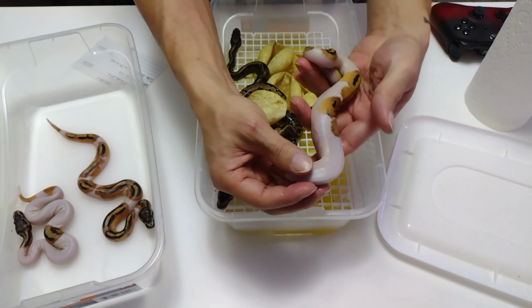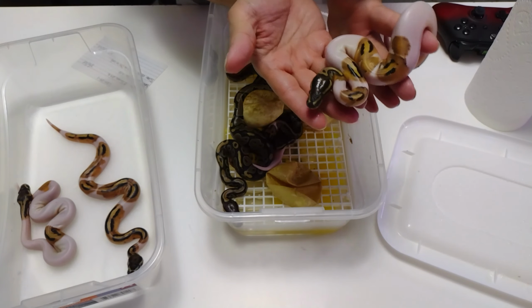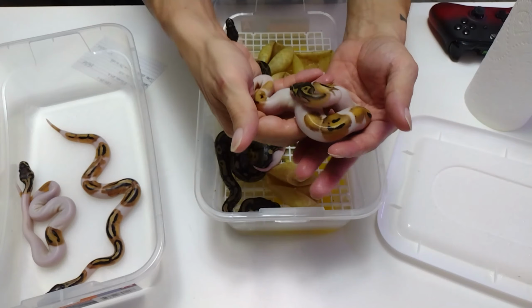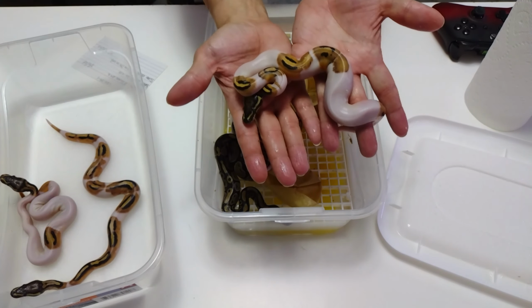Another pied. This one has the melting at the bottom like Orange Dreams have, but I'm not sure. I really gotta take a look at this clutch after they shed out under some good lighting. Look at that thing, man.